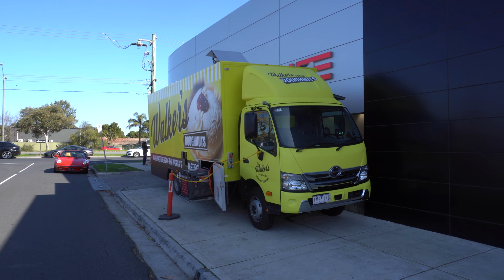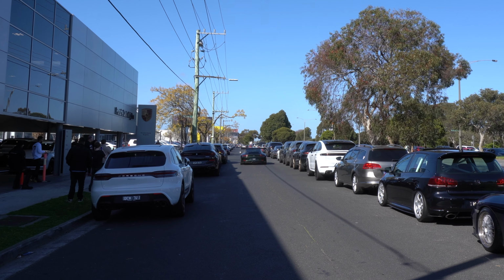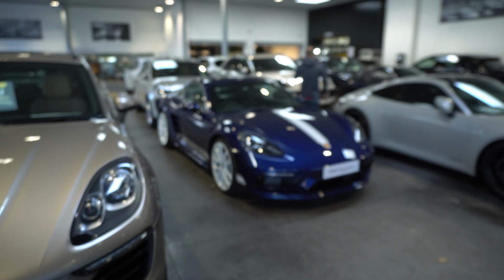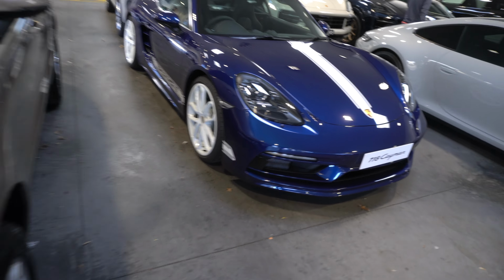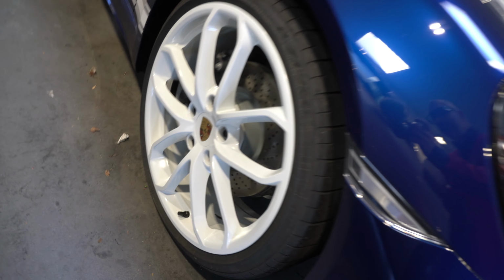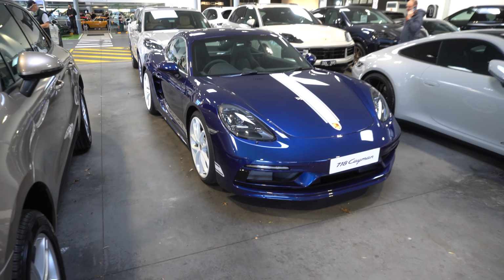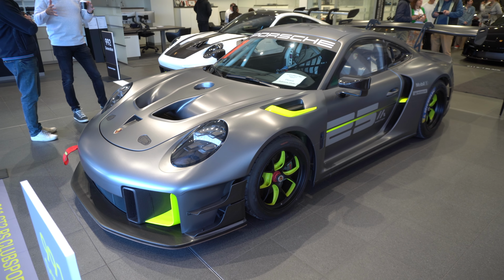They've got a food truck and some donuts. I'm feeling up for one of those now. Got a donut now, and we've also got a Cayman 718, and it's white wheeling the world. I actually don't mind that spec on that at all. Back to the donut. GT2 RS Club Sport.